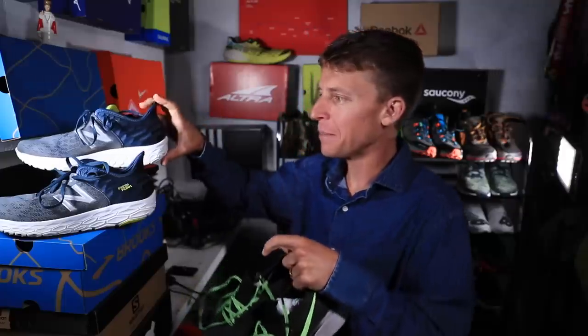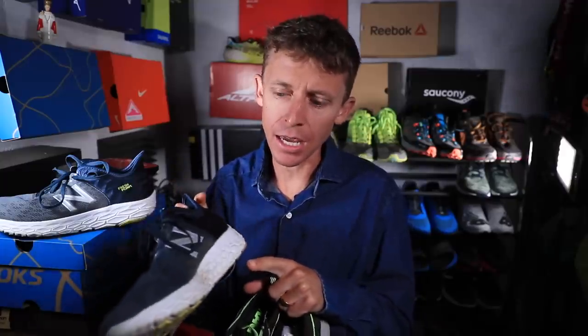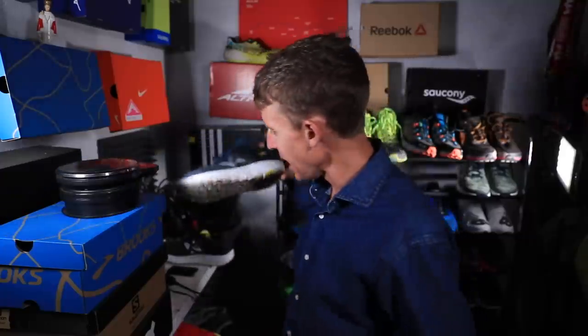New Balance Beacon V2s. These were my shoes from yesterday. 6 miles yesterday, 10K, 9:20 a mile. Okay, remember that number real quick. And I'm going to set these down here.